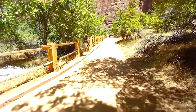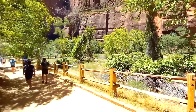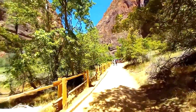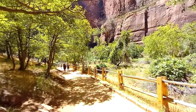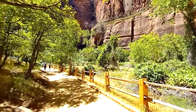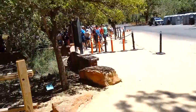But this trail just goes along like this for about a mile. There's lots of pools at the side, like the one with the couple we just saw. And then eventually it gets narrower and narrower until you're in a little piece of river and the walls are just barely on either side of you. But that's a long ways up. That's for another video.